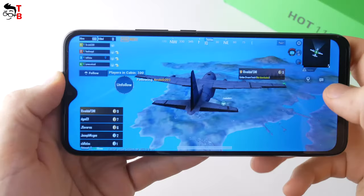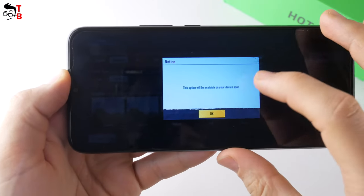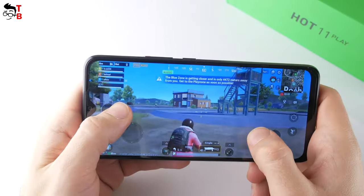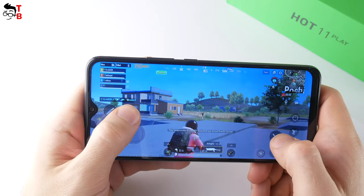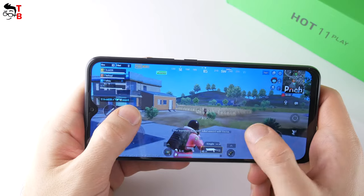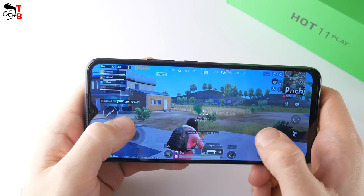As you can see, a maximum graphics in PUBG Mobile is balanced and FPS is medium. You know, the graphics is quite low, and I think this could be because of HD Plus display resolution. We will talk about screen a little later. However, in general, it is quite comfortable to play PUBG Mobile on Infinix Hot 11 Play smartphone.